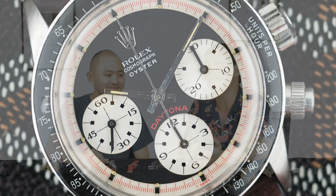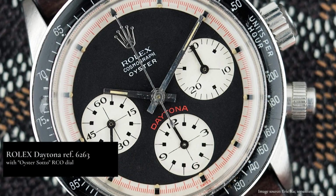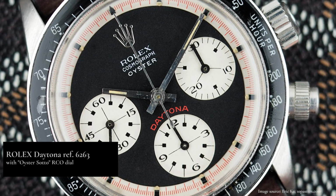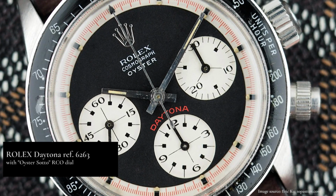There are also two other types of Paul Newmans we should talk about in the screw pusher case. One is the Oyster Sotto, or the black dial Paul Newman three-color dial watches, which say Rolex, Cosmograph, and then Oyster underneath, Oyster Sotto being Italian for oyster under. Now, the speculation for those watches is that they were actually dials made for the transitional models 6262 or 6264, and once they went to the screw pusher case, they were now able to call the watch an Oyster, right?